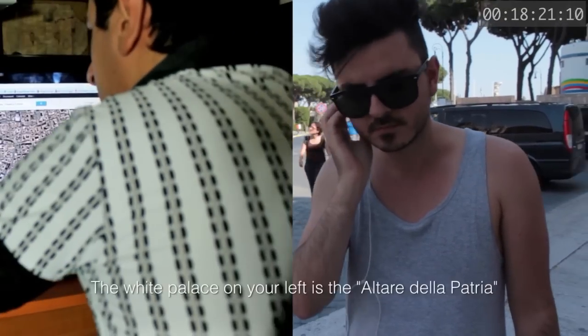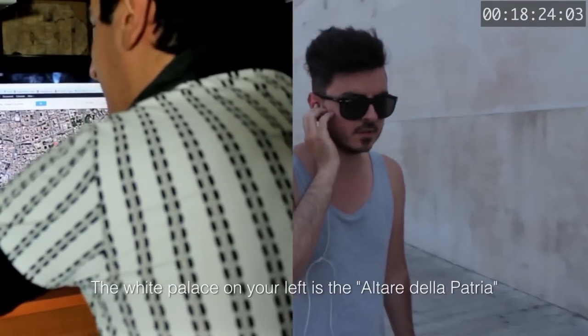Good, good, good. The White Palace on the left is the Altare della Patria.